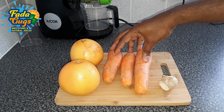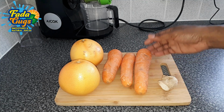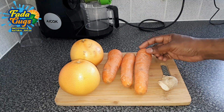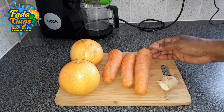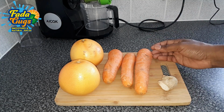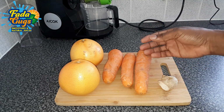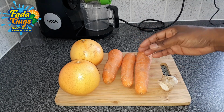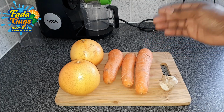Then I'm going to put 3 nice sized carrots into this juice. So you see some of the benefits that we can get from the carrot. The carrot is good for our eye health. It is a good source of antioxidants. The carrot can also support our heart health. It can support our teeth and gum health. The carrot can also treat wounds and improve brain health. It can also fight cancer. It can support digestion. It can support ear and skin health. And it can also lower our risk of developing diabetes.